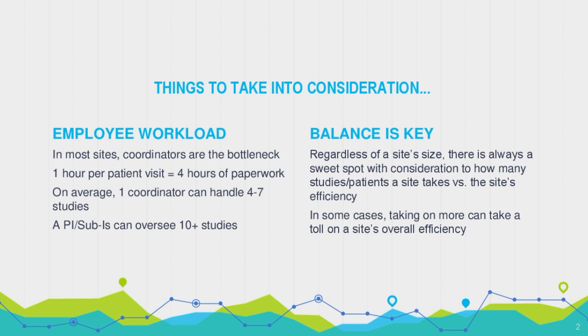There's 100,000 trials in the U.S. on clinicaltrials.gov every year, and the vast majority of those are phase 2 and 3. So a PI or sub-I can oversee 10 or more studies. I know some PIs that do 50 studies. So balance is key. Regardless of your site's size, there is always a sweet spot with consideration to how many studies or patients a site takes versus the site's efficiency. Coordinator A may not be as good as coordinator B, and therefore the workload should be balanced appropriately.